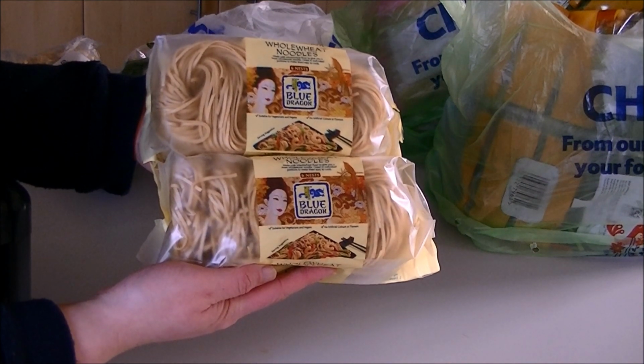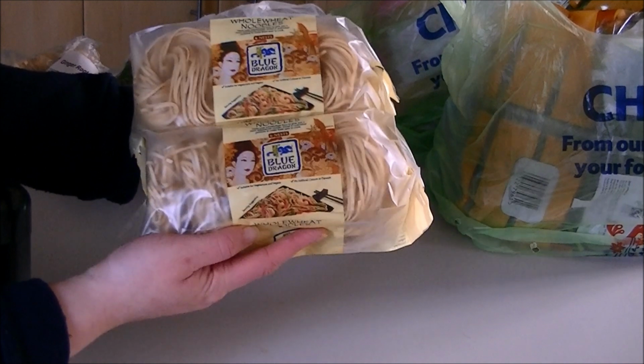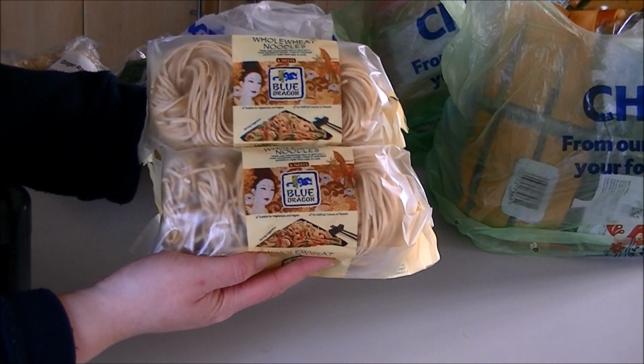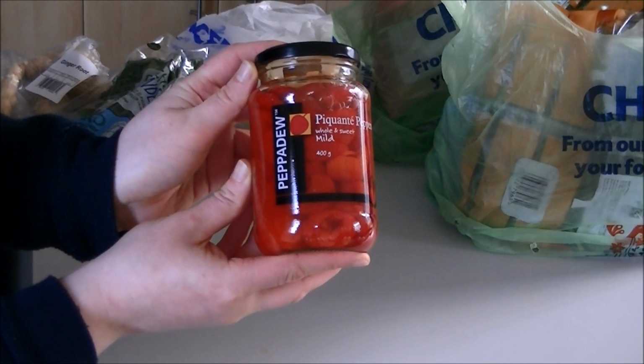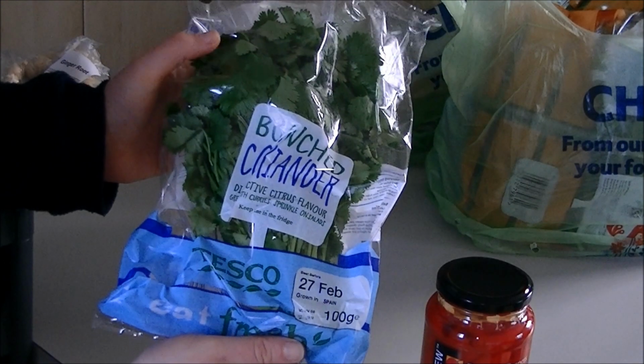I got 2 packets of the Blue Dragon whole wheat noodles. We get these pretty much every month. They're really nice ones. They're really quick to cook, and they go with so many meals. They're just a good staple to have in the cupboard, I think. I got these Peppadew Peppers, which I absolutely love, and these are to make a salsa. I got a huge bunch of coriander.